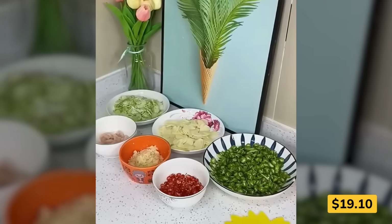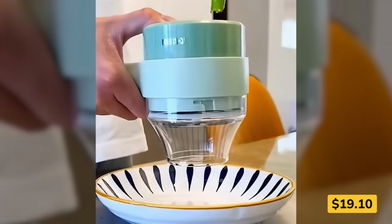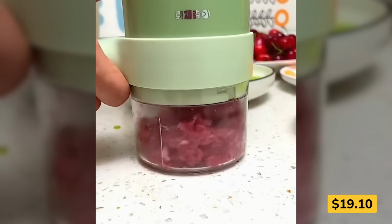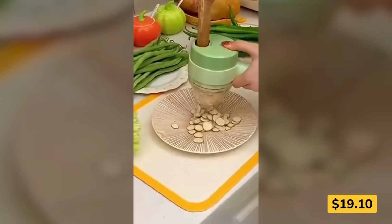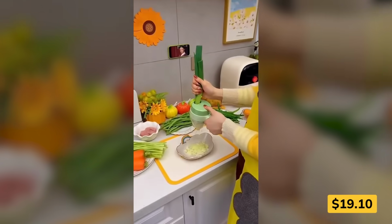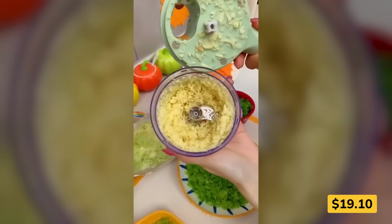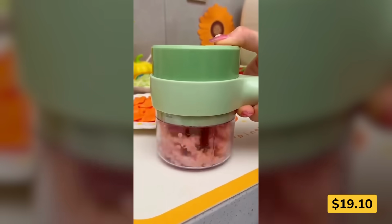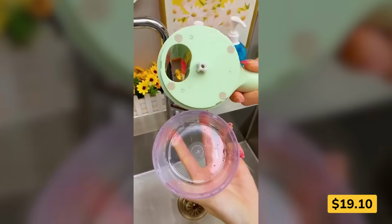Chopping veggies doesn't have to feel like a workout. This 4-in-1 electric cutter slices, dices, and minces with the push of a button. No cords, no hassle. It's compact, rechargeable, and perfect for everything from garlic and peppers to celery and meat. Just load your ingredients, press down, and let the stainless steel blades do the rest. It's the kind of kitchen shortcut you'll want to use every day.